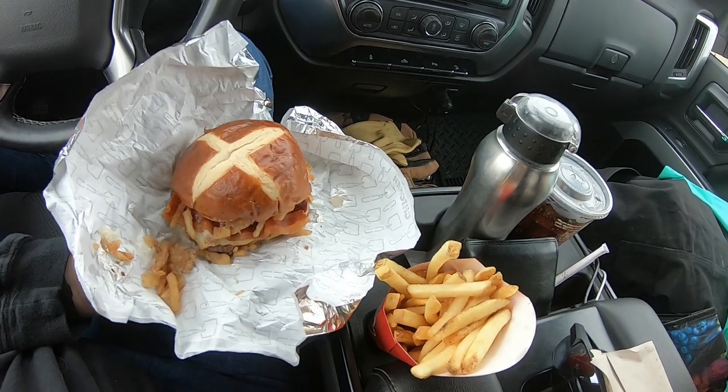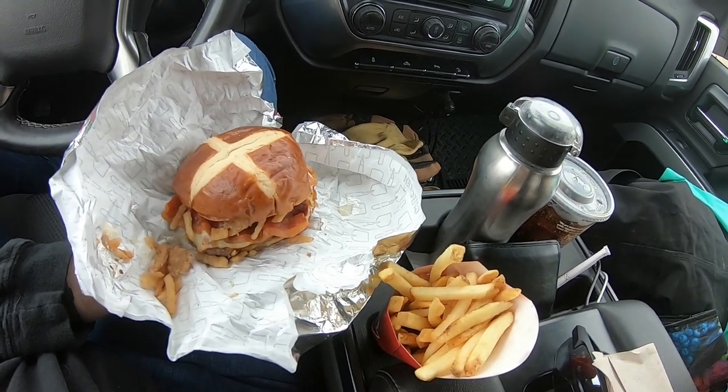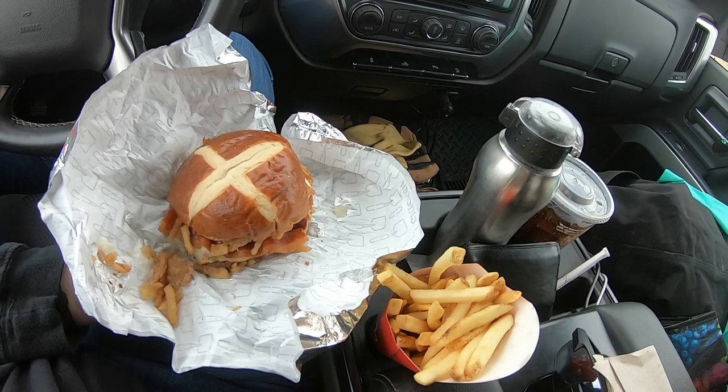Out long enough that I had to get lunch somewhere. Gonna eat that right quick and head on to the next feed store. All right, made it to the feed store. I'm gonna go in, see if they got what we need.